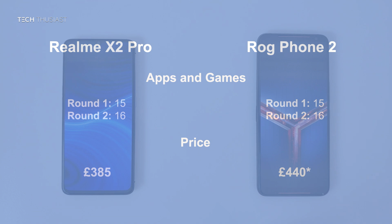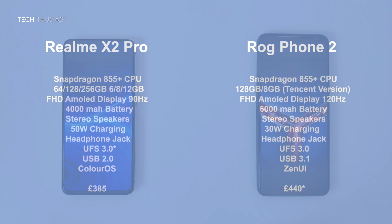you can get right now, and it also has a 90Hz refresh rate display, 4000 mAh battery, stereo speakers, an amazing 50-watt charger which is included in the box, headphone jack, and UFS 3.0 if you go for the middle or top end model.